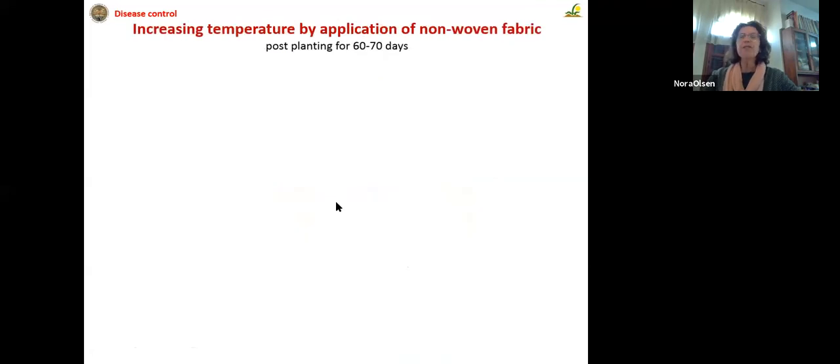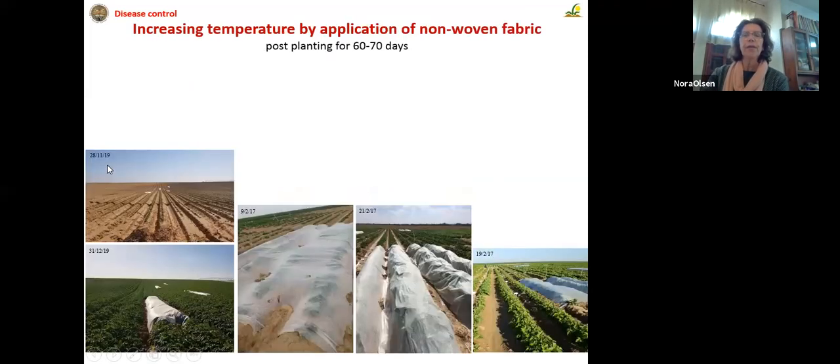Now, taking this factor into account, we have tried to use application of non-woven fabric in order to increase temperature. And I will show you some slides. This is the fabric. It is a breathable fabric, and we cover the rows 1 week or so after planting, and it remains there for about 60 to 70 days. You see the foliage bring up the agaril net as the crop develops.